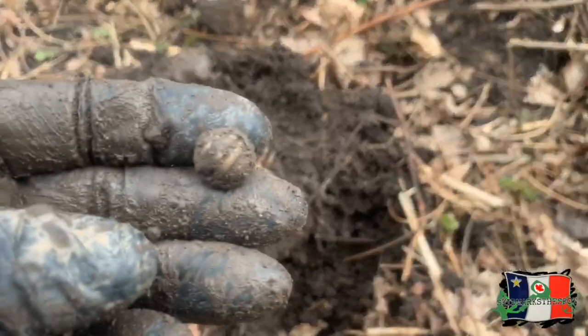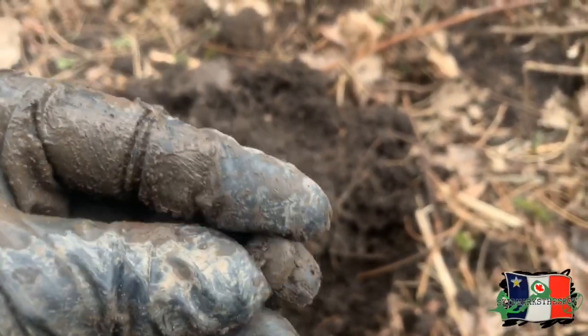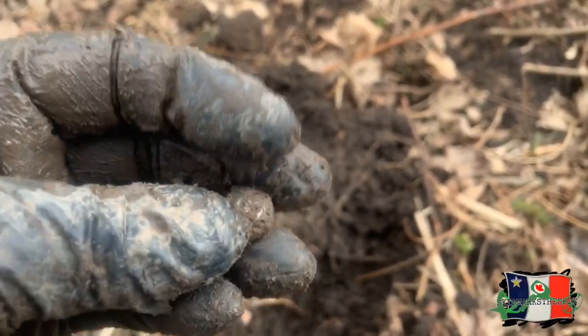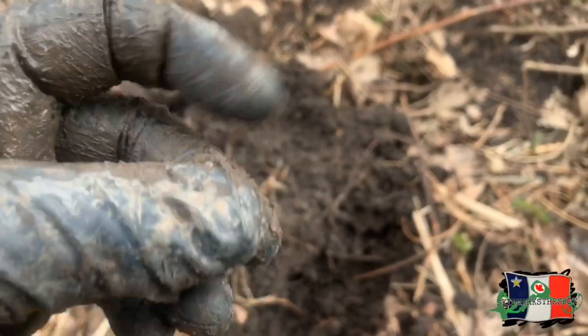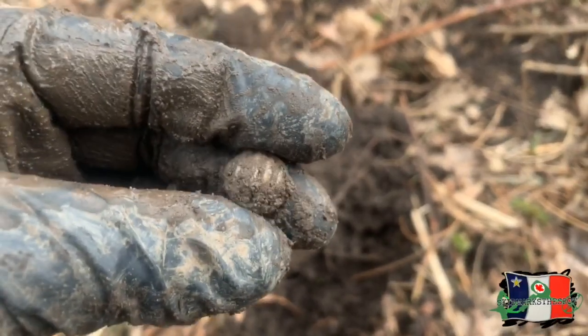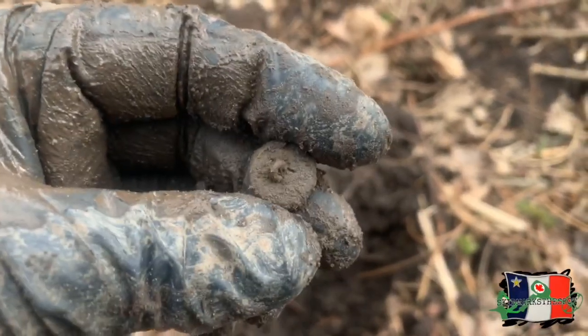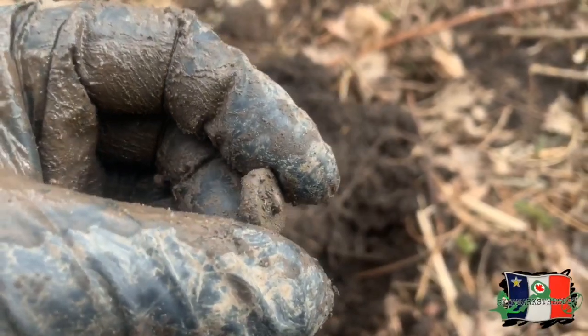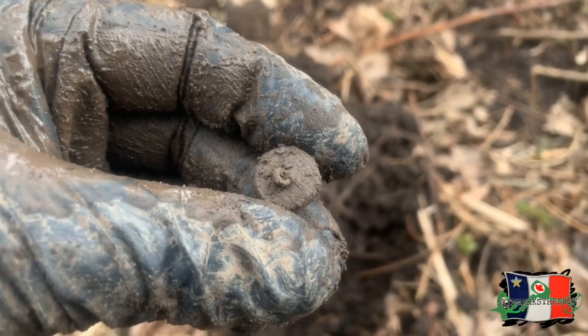So darn muddy. This is ringing up about 16, 17 on the Equinox. Small little button with shank. Can't really tell what it is with all this dirt. We'll clean her up and hopefully have something on the wrap up. But the shank is intact. Try to find markings later on. See you on the next.